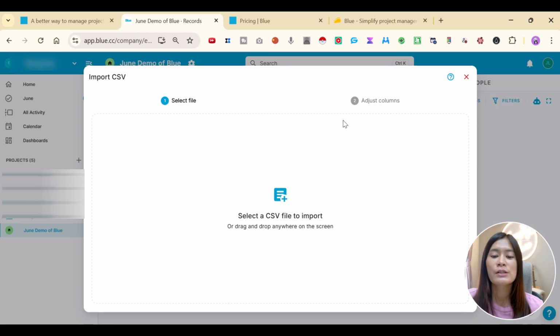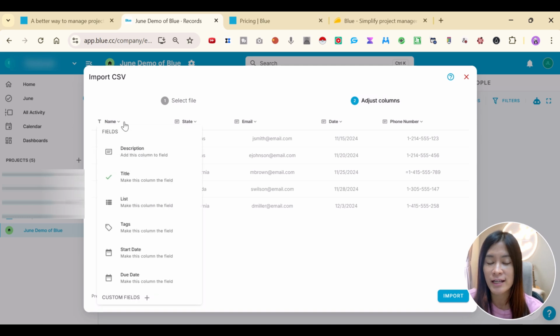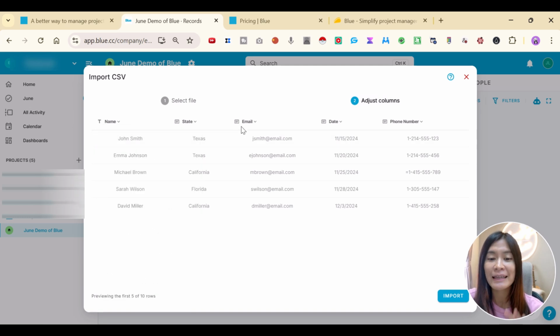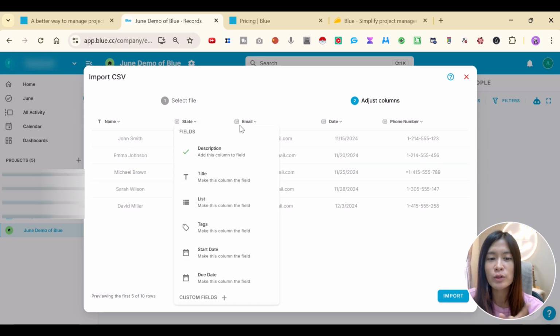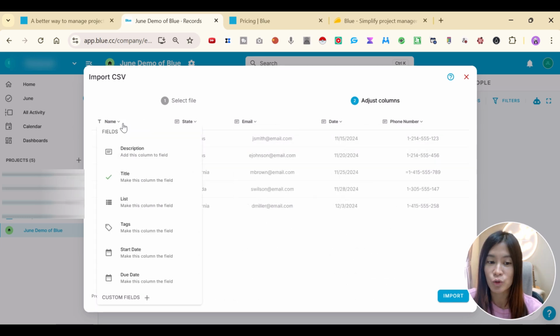I really like how, whenever I upload, I can also adjust my columns accordingly. What do I mean by adjusting the columns? You can create custom fields directly when you're importing data. This step is very important, because if you just do a direct import, you're not going to see these columns appearing in your database view, which is something you don't want to happen.